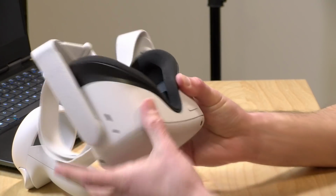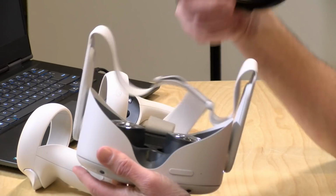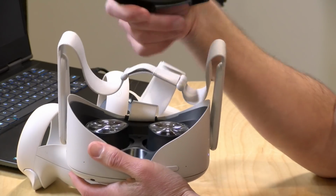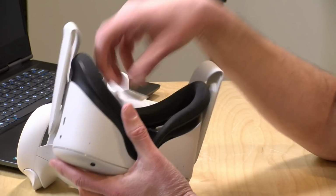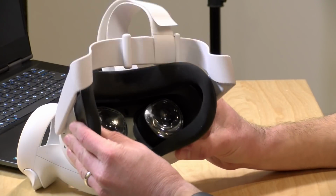Now, if you wear glasses, they do include a spacer in the box to give you a little bit more distance between your glasses and the lenses of the headset, and that you can just insert in between the padding here and the headset itself. One thing I really like about the headset is that it's very easy to pull the padding off to clean it, and you could buy a couple of these padding inserts and just swap them out if you've got kids that are sharing the headset or something, so that can be pretty useful there.